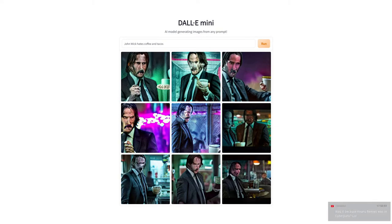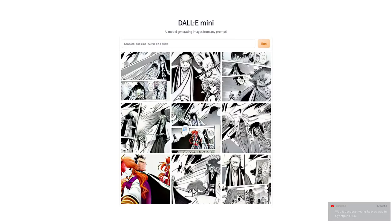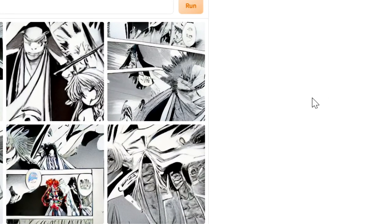We're on to the anime series prompts, if you couldn't tell. Oh, I can't tell. It's kind of delayed. Well, it's just all blends together. Kenpachi and Lina Inverse on a quest. Holy manga. Yeah, I noticed specifically when I put in Kenpachi, it goes for the manga a lot. It doesn't do anime Kenpachi.